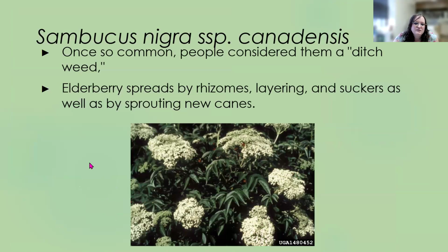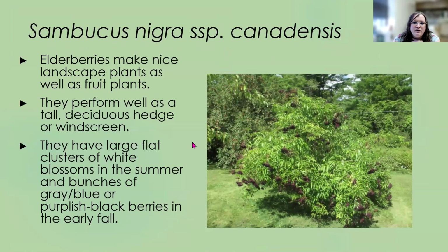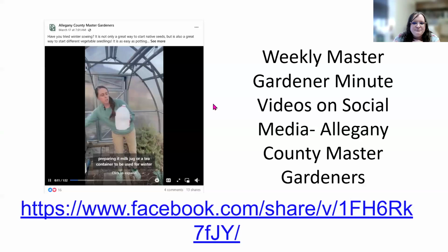And then again, they were once so common that people considered them a ditchweed. And they do spread by rhizomes, by layering and suckering. They're also very easy to propagate from seed. Again, just some more information about elderberries. They can really help to fulfill a niche area within your landscape if you're looking for a shorter shrub that will attract a lot of wildlife.